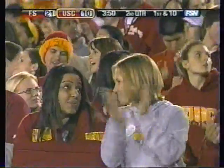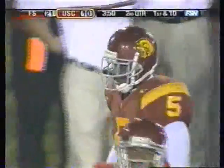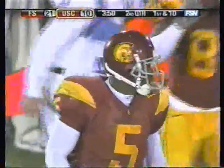You don't think Reggie Bush is out there playing? You don't think this USC team is playing right now? 21 yards on the run by Reggie Bush.